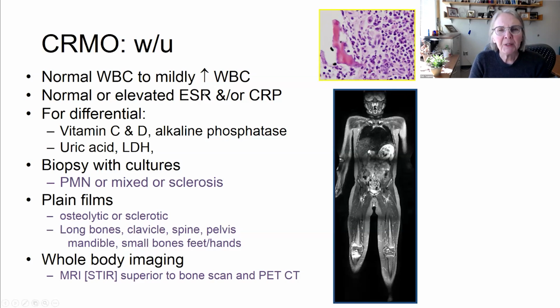I would say that if somebody has a sed rate approaching 100, I always look for inflammatory bowel disease just to make sure, or a form of vasculitis or something else that might be driving that sed rate. For the differential diagnosis, I get vitamin C and vitamin D levels to look for scurvy and rickets. Alkaline phosphatase helps you get hypophosphatasia off of the differential diagnosis.